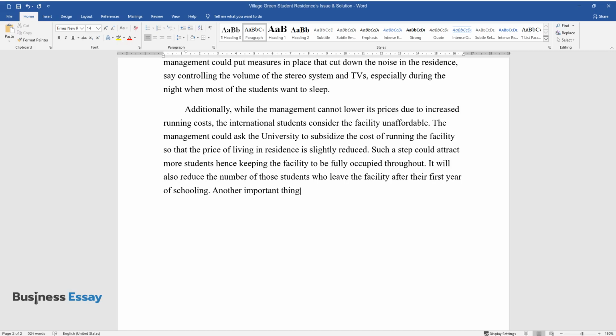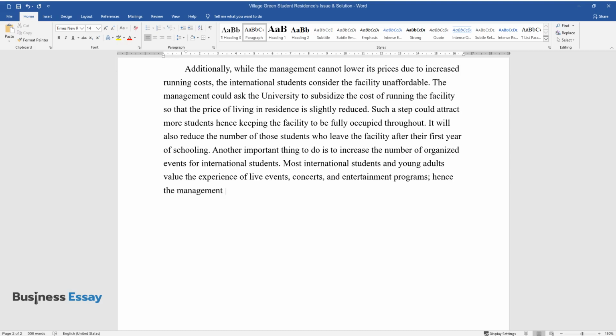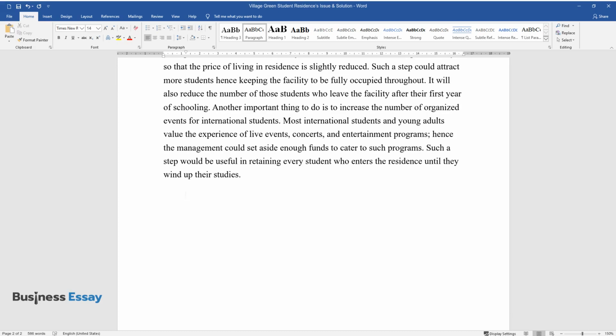Another important thing to do is to increase the number of organized events for international students. Most international students and young adults value the experience of live events, concerts, and entertainment programs, hence the management could set aside enough funds to cater to such programs. Such a step would be useful in retaining every student who enters the residence until they wind up their studies.